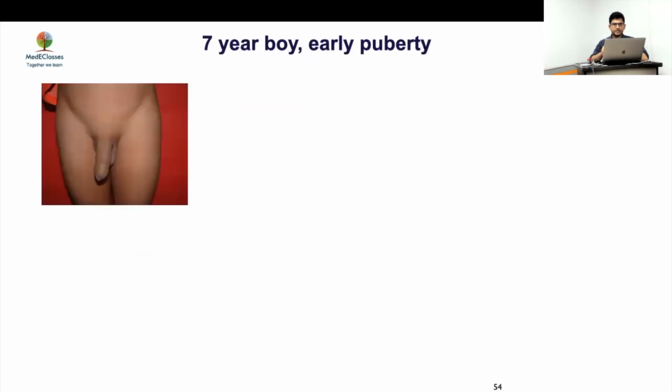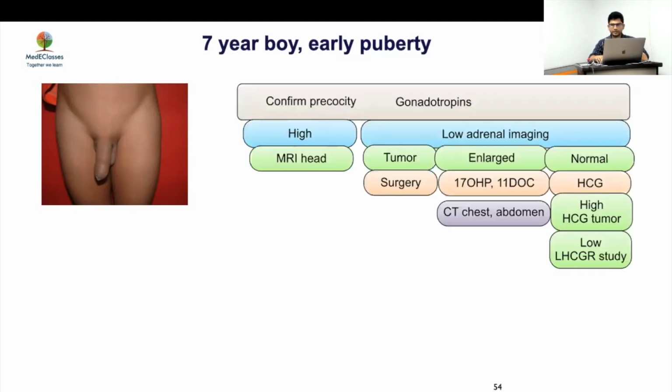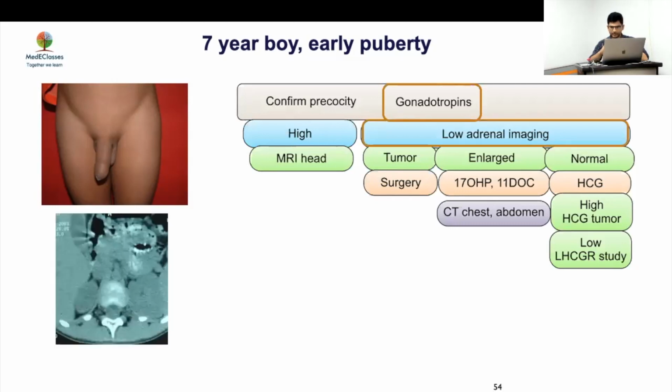A 7-year-old boy with early puberty. Now, what we see here is the clinical picture is quite different from the first case. Here we have an exaggerated growth of the penile end, and the testicular volume is small compared to the penile end, which is more suggestive of peripheral precocious puberty. Gonadotropins were done, which were low: LH 0.1, FSH 1.2, and testo was 200. Adrenal imaging showed a lesion.